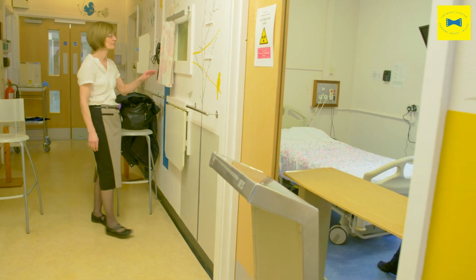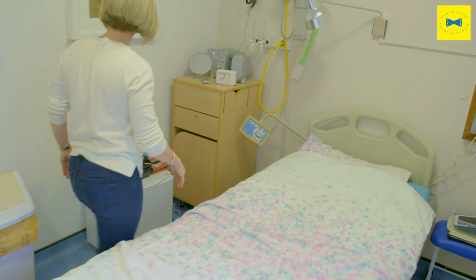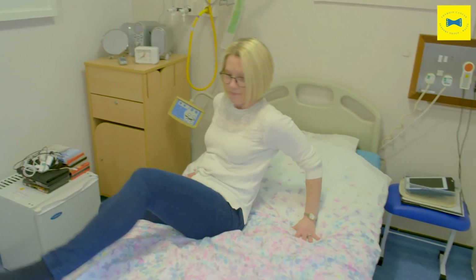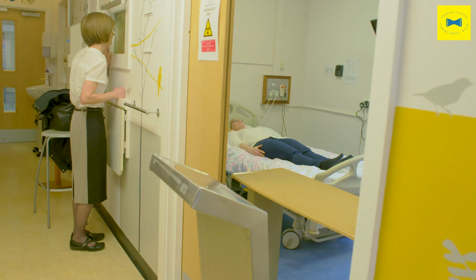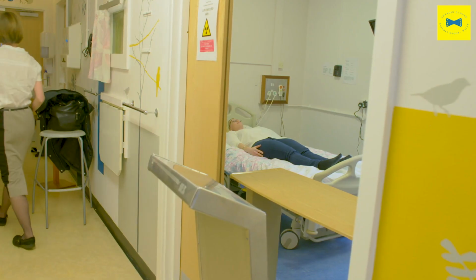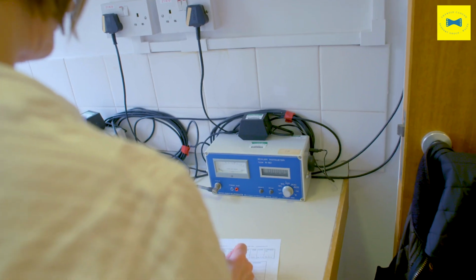After an hour, a measurement needs to be taken of your radiation levels. To do this, you'll need to lie on the bed for 5 minutes whilst the physicist takes the measurements. These measurements will be taken every day to make sure that the radiation is leaving your body.